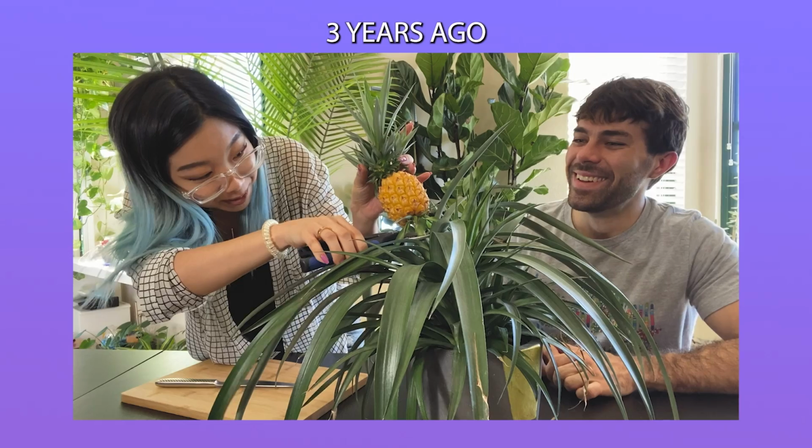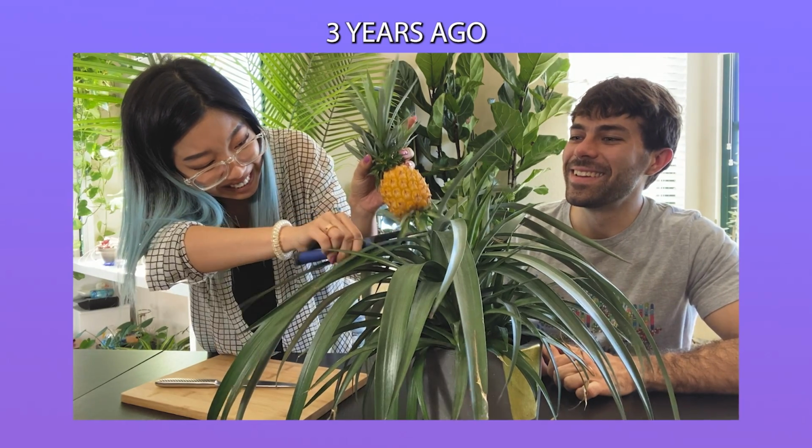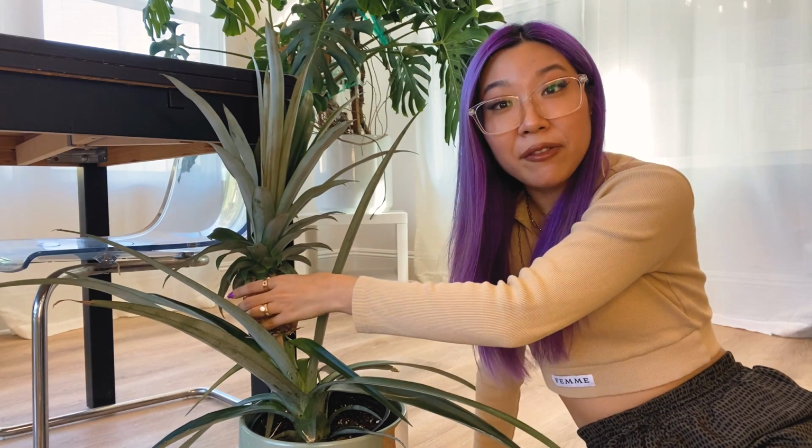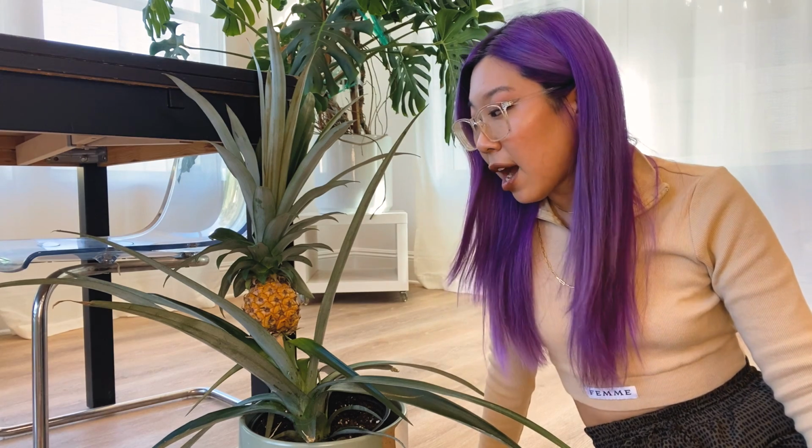Anyway, that pineapple, when it was ripe, it was really fragrant. This pineapple is not producing smell like that, and it didn't fall off. I cut it off. 1, 2, 3. Okay. This pineapple is falling off, and it doesn't smell as sweet as the last one I had, but there definitely is a pineapple fragrance there for sure.